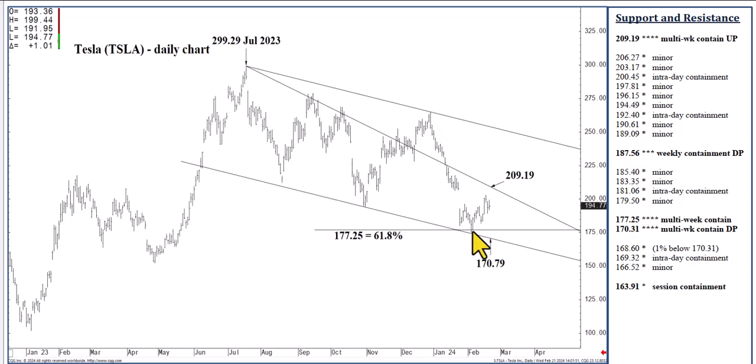Until then, if you got long a few weeks ago when we were slipping into long-term support, and we'd mentioned how once we tested this 170.79 channel bottom, you should anticipate the 209.19 speed line, which just a couple of weeks ago as well is in the upper 210s, 219 as I recall. And so we'd mentioned how this is an objective. If you're holding out for it, this is an area to take profits.